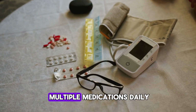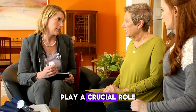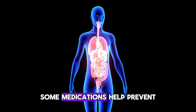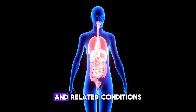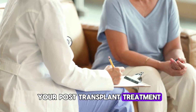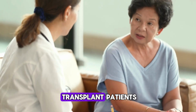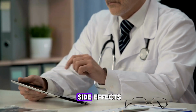The idea of taking multiple medications daily might seem overwhelming, but these drugs play a crucial role in protecting your new kidney and keeping you healthy. Some medications help prevent organ rejection, while others manage side effects and related conditions. To help you understand your post-transplant treatment, here's a list of the top 10 medications commonly prescribed for kidney transplant patients. We'll break down how they work, their benefits, and potential side effects.